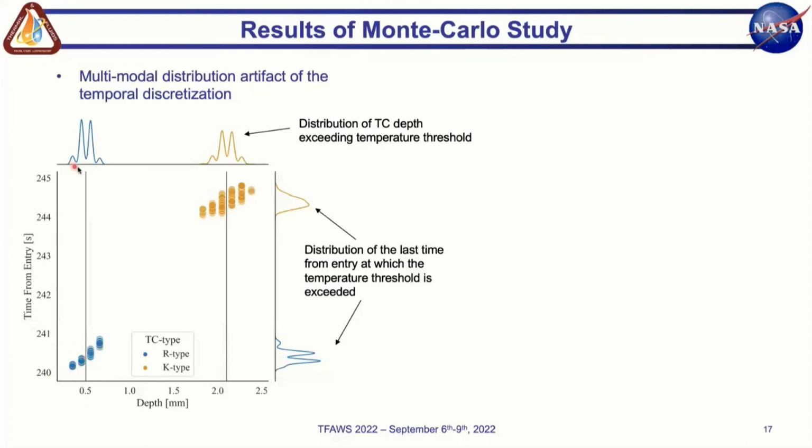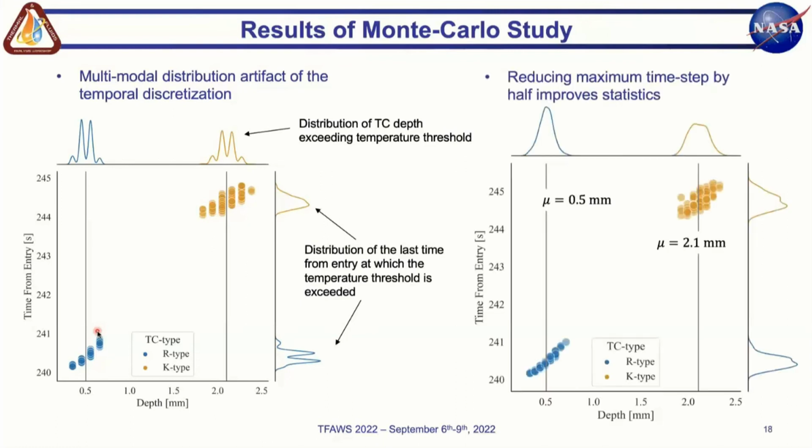This scatter plot is then reduced into a KDE distribution, and it's obvious that we are getting some kind of multimodal effect, which is presumed to be the effect of some discretization process in our simulation. Since we did account for the spatial discretization by linearly interpolating that distance, it was assumed that this was an artifact of the temporal discretization, which we were able to show was true by reducing the maximum time step that the simulation took. And if we do that, we recover a much more expected distribution and a more spread out scatter plot. It should be noted, however, that the mean depths for both the R-type and K-type were the same in both simulations.